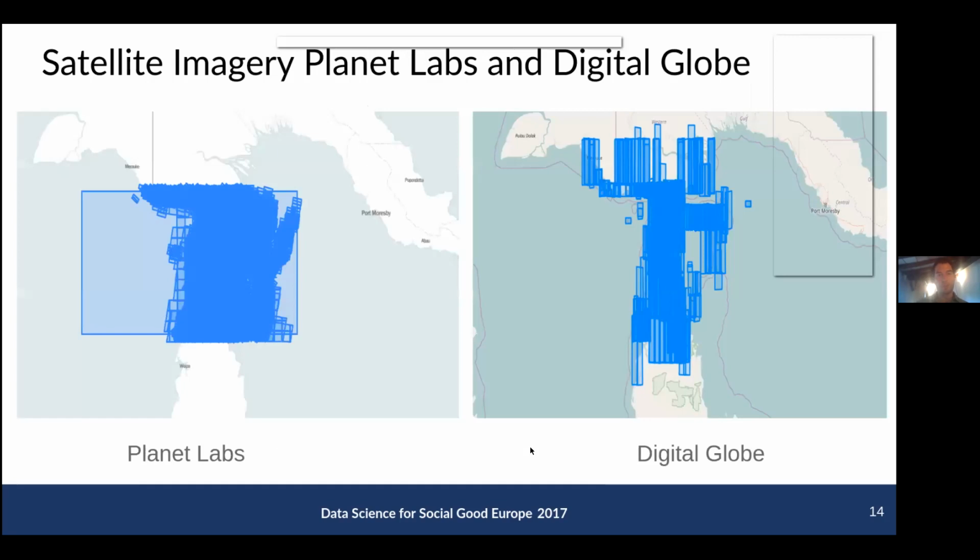We found basically that most of the coverage was, as you would expect, over land areas, since there's not much economic value in photographing the sea, which is what we were interested in for this project. So you can see on the left, this is a year's worth of imagery from Planet, and the same thing from DigitalGlobe on the right, which has less coverage.